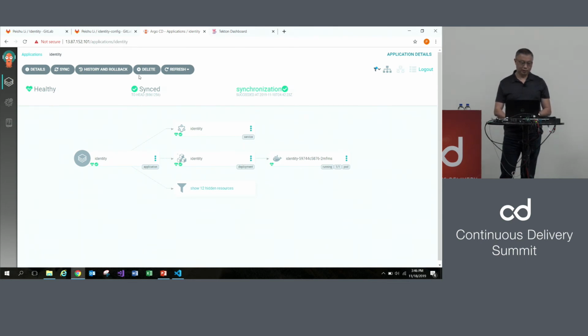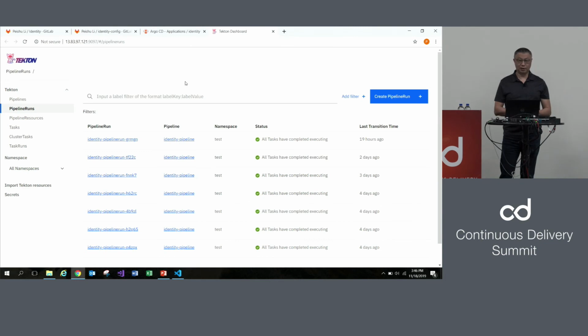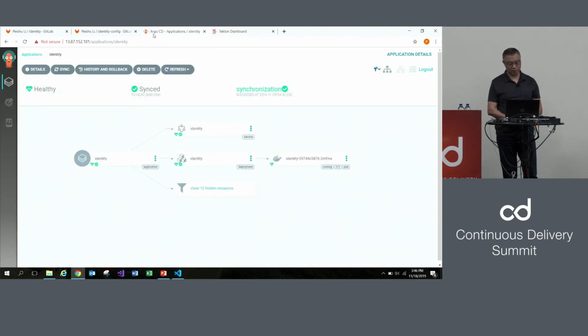So if I make a change to my source code, you will see the pipeline. This is the Tekton UI, and you see the pipeline run. You can also dig into the pipeline run to see what's going on. Then after finishing, if I switch here, you'll see they kick off the synchronization process. They create a new pod and terminate the old pod, right? So let's give it a shot.